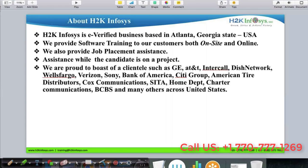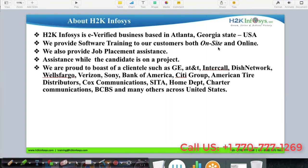We are from H2K Infosys and we are an e-verified business based in Atlanta. We provide the software training, the job placement assistance, and then the job support. This is our client network. We work with GE, AT&T, Intercall, Dish Network, Wells Fargo, Verizon, Sony, Bank of America, Blue Cross Blue Shield, and many others who are located across US.